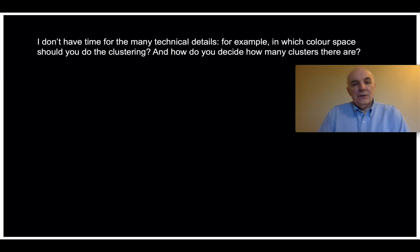Of course, there are lots of technical details I'm not going into. It's only a short presentation. For example, one big research question, which several people have looked at, is in which color space should you do the clustering? Does it matter? Should it be RGB, for example, or should it be in some more perceptually relevant color space, such as hue, saturation, and brightness? And how do you decide how many clusters there are anyway? You need to set some sort of threshold on that operation. So it's a little bit tricky.